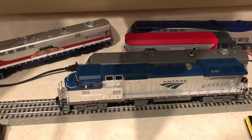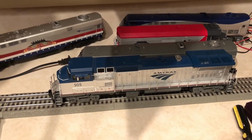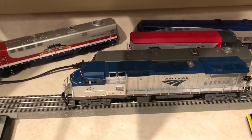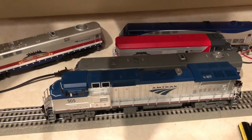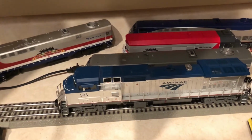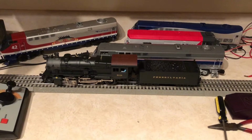I'm hoping to possibly replace it with an Atlas engine in the future and replace the TMCC with Proto 3, but God knows if that'll even be an option in the future. I actually foresee TMCC being the thing with MTH closing down, and we'll just have to see. Time will tell. And now we begin with a new branch on the channel, steam.